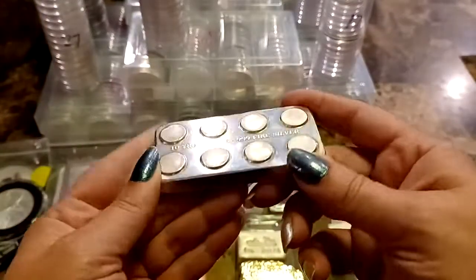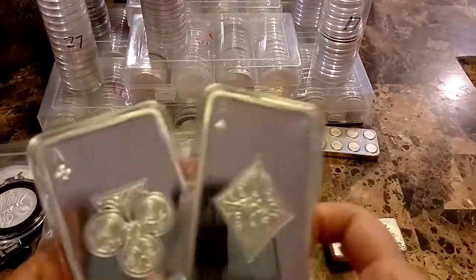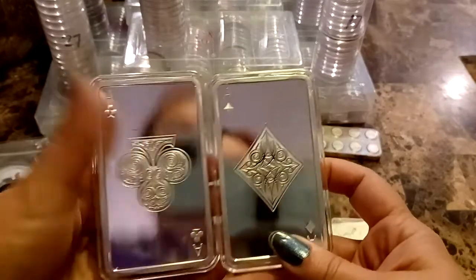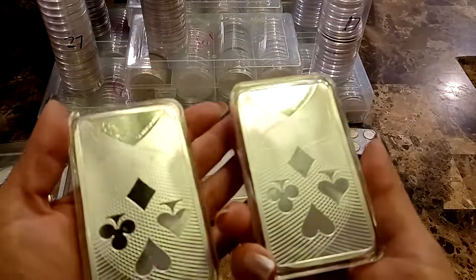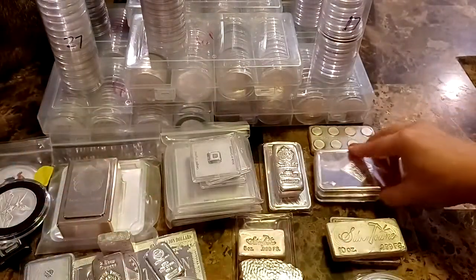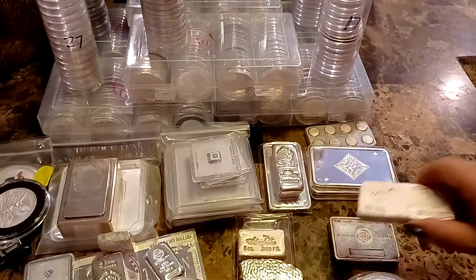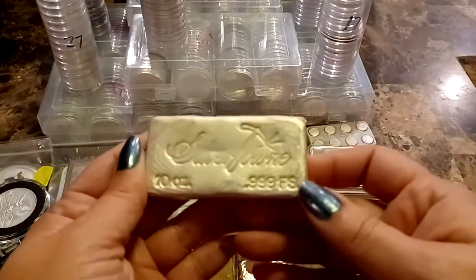I have this cool 10 ounce Lego thingy. And I must have some stuff somewhere else because I'm pretty sure I have the other two suits of this. But I can't find it. So here's two cool 10-ouncers. Yeah, I have the other two suits somewhere. So obviously I have more somewhere else, but I'm not about to go digging. This was the easiest to find, so this is what I got. This is what I'm showing you. Got a Silvertown 10-ounce.